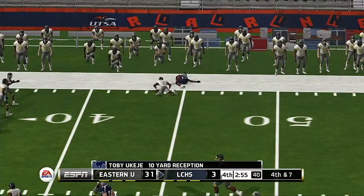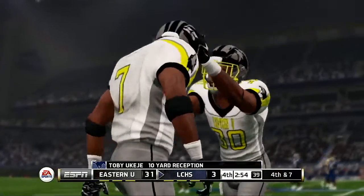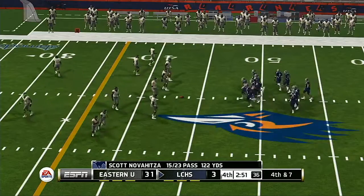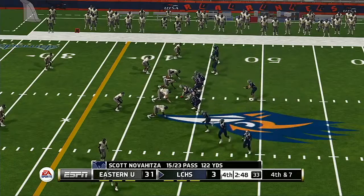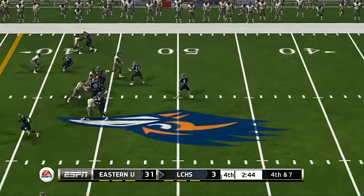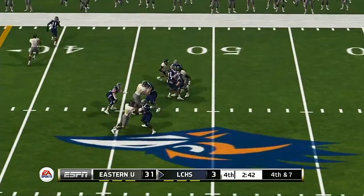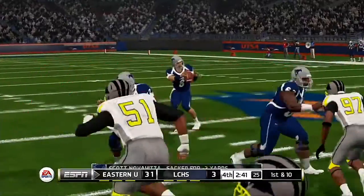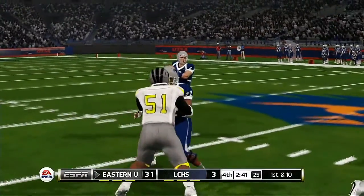Caught out of the open. And down he goes at about the 43-yard line. Number seven with the catch at the 43-yard line. That brings us fourth and seven. Offense lines up in a five-wide set, and a defense anticipating pass here. And he's sacked. I think they had to go for it given the circumstances. They just couldn't pull it off.